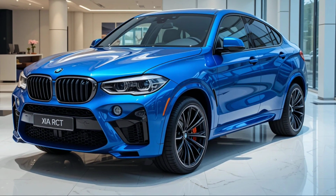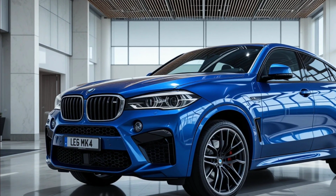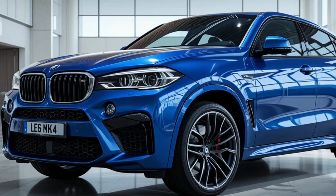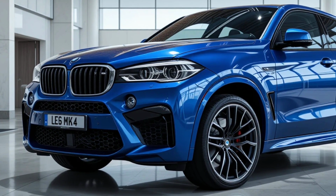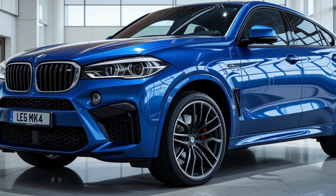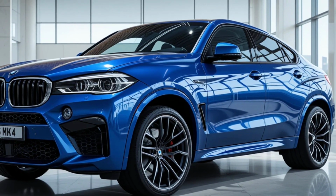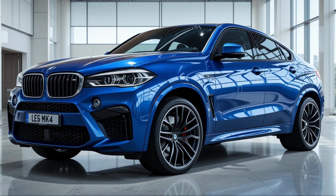The front fascia has been resculpted with a more angular kidney grille, which, by the way, is illuminated, a feature that started as optional in previous models and now feels almost essential for that modern, futuristic appeal. The headlights have been slimmed down, giving the front end a more piercing, focused look. You'll notice M-specific touches throughout the body: wider air intakes, a more aggressive rear diffuser, quad exhaust tips, and a slight tweak to the taillight design that makes it look even more dynamic at night.